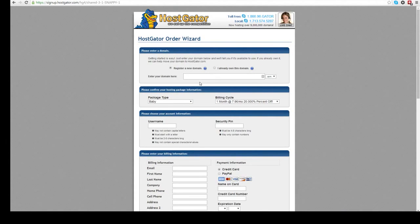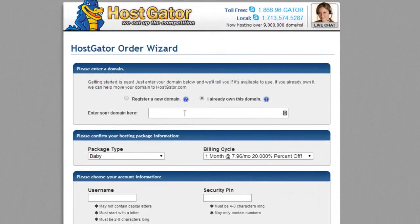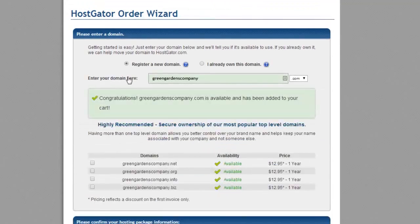Okay, and this takes us through to the order wizard page. Now we're going to be registering a new domain name for this fictitious garden maintenance company. If you already own your own domain name, then you can just simply tick that option and then put your domain name in there. Now I've already set this tab up and filled it out, so you don't have to watch me typing everything in.